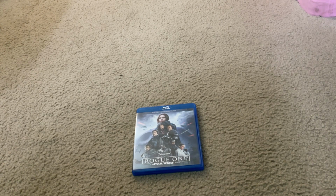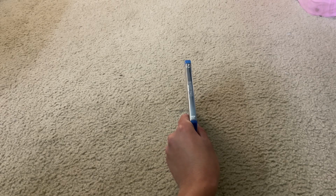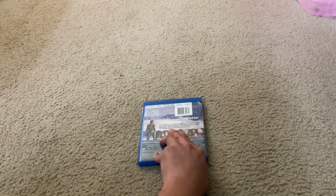Today I'm gonna show you what you get when you unbox the Rogue One: A Star Wars Story Blu-ray combo set. Here it is. Here's what the front cover looks like. It has Galen Erso, Baze Malbus, Cassian Andor, Chirrut Imwe, Orson Krennic, K-2SO, Wilhuff Tarkin, and Saw Gerrera on the front cover. So, here's the spine and the back.